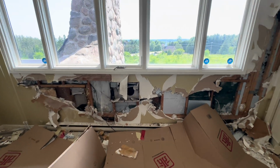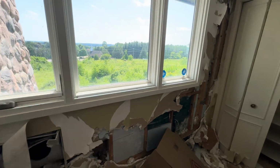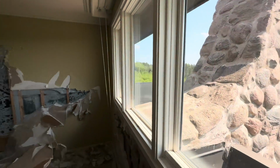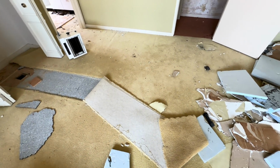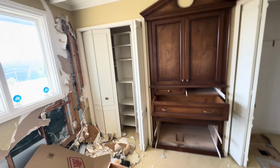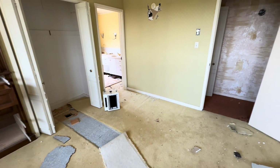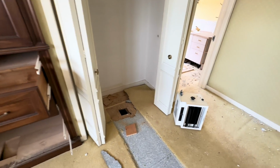I bet you it's a hell of a view. Yeah, it's alright. Nice sunsets and stuff up here, I bet. Old gold carpet. It's a pretty big bedroom. I bet you this was the master. Definitely. The size of this, huge. Double closet.